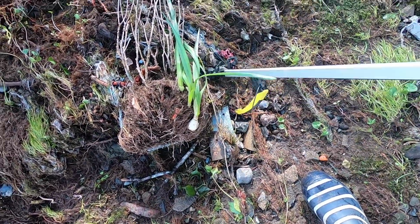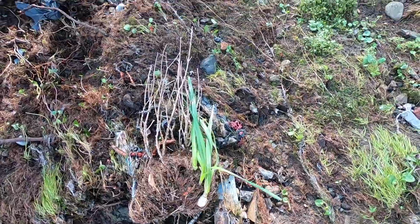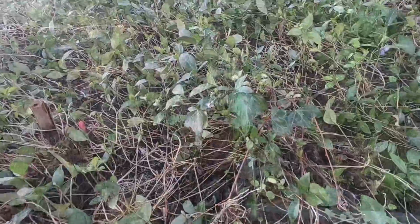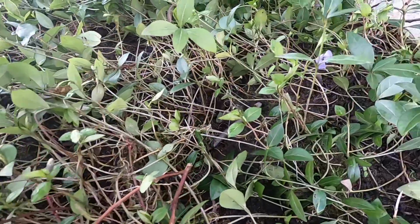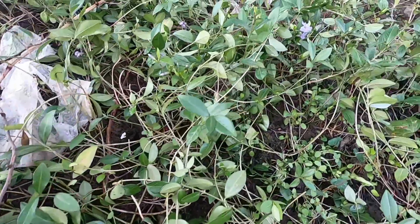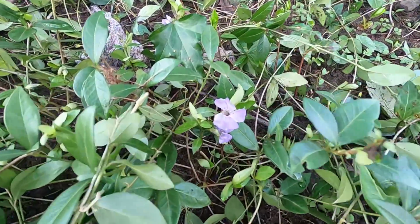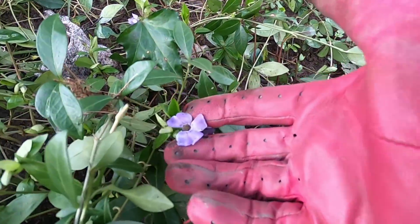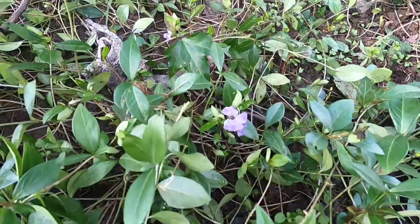They're going to flower, whatever. They'll just naturalise there and give a nice little spring display. Spring is on its way. The periwinkle is just starting to flower. These are a wild periwinkle with quite a small flower on them. I'll put my hand there, as you can see. That's the size of the flowers on these.